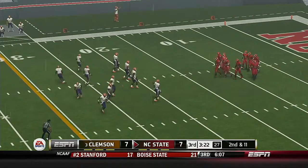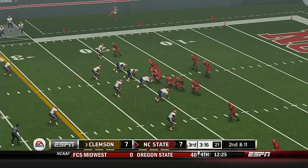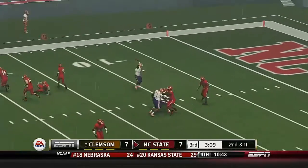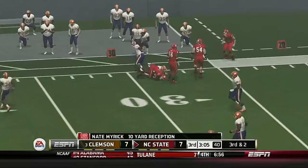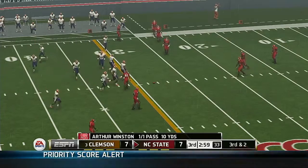Second and 11 coming up now. Ball on the 19-yard line. Now we'll see how the backup can do after that injury. Is out to the tailback on the screen. He's taken down around the 28-yard line. Adams makes the tackle at the 28-yard line. That'll bring up third and two.